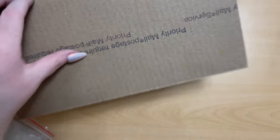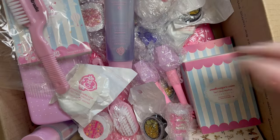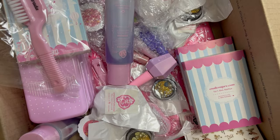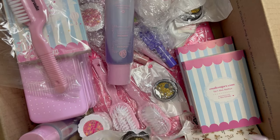Not I. Okay, so there's still so much more stuff in here. I want to try to get all of the gels out so at least we can have some sort of an organization.